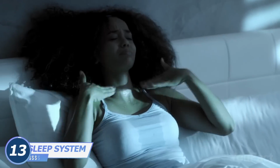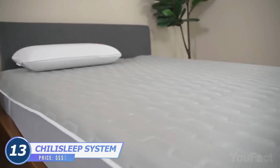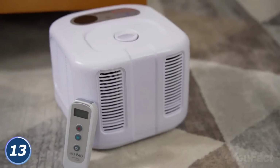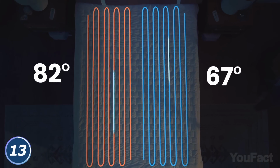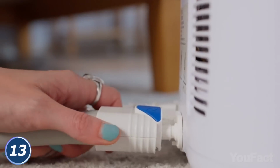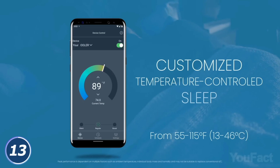Do you belong to the secret club of the lovers of the colder side of the pillow? Well, now you can regulate the temperature of your whole bed with the ChiliSleep Cube cooling sleep system. With its superpower to keep your bed between 55 degrees Fahrenheit and 115 degrees Fahrenheit, it can create a sleep-friendly environment throughout the year. The system is really easy to use. Simply pour some water into the control unit and adjust all the settings.